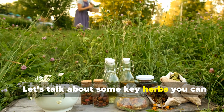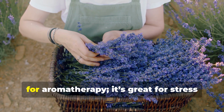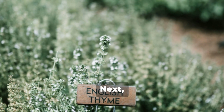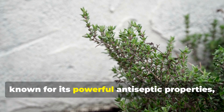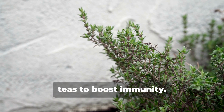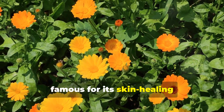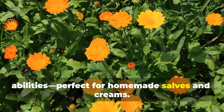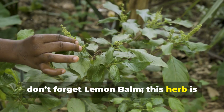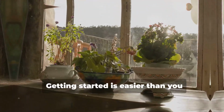Let's talk about some key herbs you can start growing today. First up, lavender. This fragrant herb is not just for aromatherapy, it's great for stress relief and sleep. Next, we have thyme, known for its powerful antiseptic properties, perfect for natural cleaning products or teas to boost immunity. And then there's calendula, famous for its skin healing abilities, perfect for homemade salves and creams. Lastly, don't forget lemon balm. This herb is fantastic for soothing anxiety and promoting digestion.